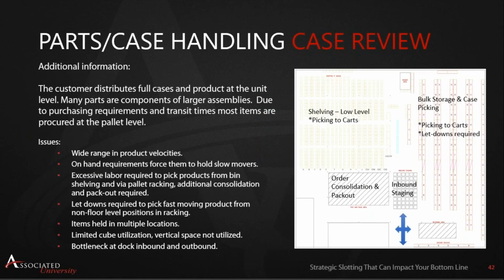So here's a brief overview, a little bit about the customer and their challenges. The customer distributes full cases and product at the unit level. Many parts are components of larger assemblies. Also, due to purchasing requirements and transit times from overseas, most items were procured at the pallet level, but distribution was at the case and each level. Issues included a wide range in product velocities. On-hand requirements forced them to hold slow movers.